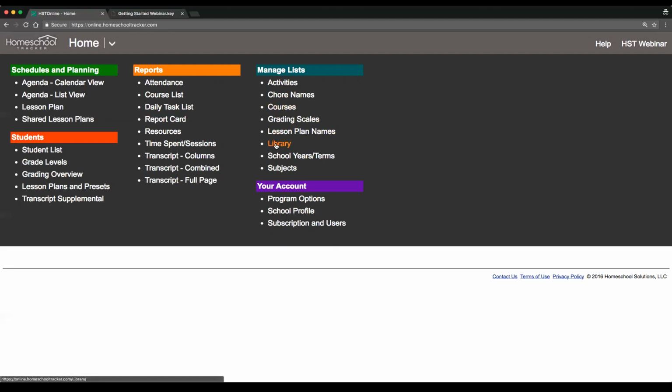So what I mean by that is you're probably not going to be in and out of these different screens here each and every day, but it's really more of where you're going to go to set something up or to edit something that is referenced throughout the rest of the program. So for example, this is where your activities list is, the names of all your chores, your course list, grading scales, the library, setting up your school years and terms, your subjects list. So that's why I call it more of a maintenance area.